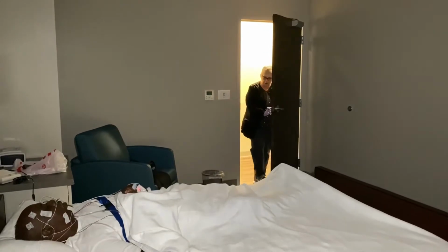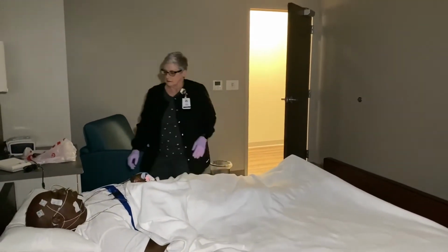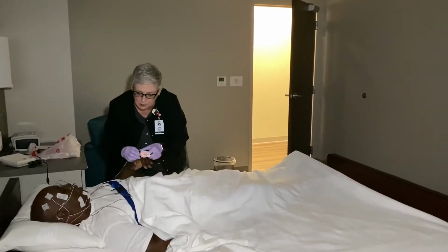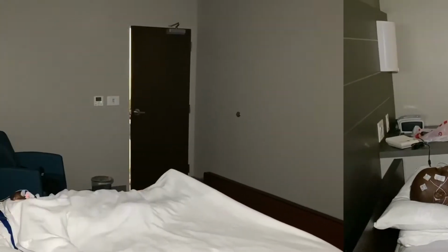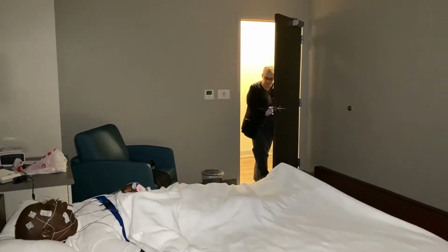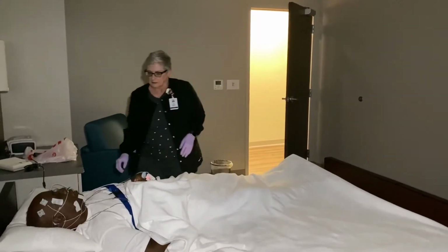You may be awoken in the middle of the night because of a sensor falling off and needing to be reattached. Your sleep technologist will try to be as quick and quiet as possible reattaching the sensor. Your sleep technologist will stress to you that if you need anything during the night, do not attempt to get out of bed without assistance.